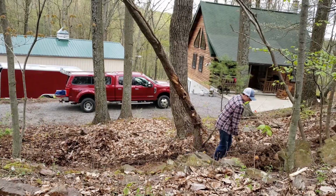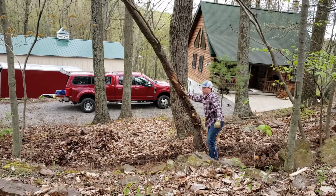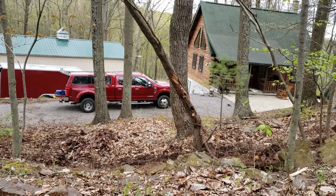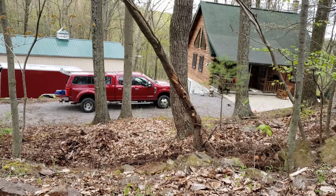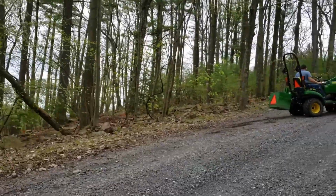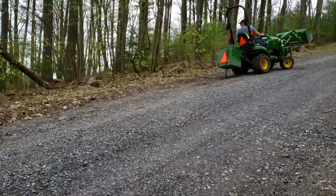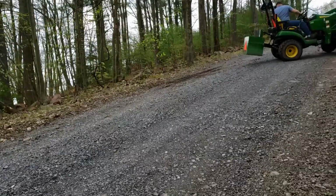So the next thing you see is us getting rid of this tree. Sometimes a tree or two may be in the way of your trail. Now this tree was already dead, and it was hollow, and ants and pecking birds and all kinds of stuff had already gotten at it. So we decided we were going to pull the tree out. Now we didn't realize how heavy the tree was, because as we started to pull it out, it was popping up the front end of the tractor, as you'll see.